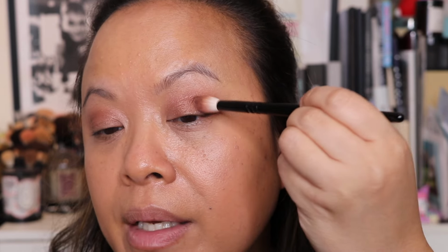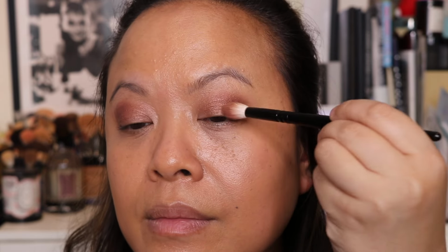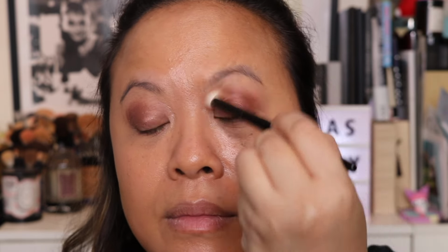I'm going to take this darker shade here. I'm going to put it on the outer V of my eyes, because I feel like it's got that depth that I like. So pretty. I really like that sort of combination of the two.